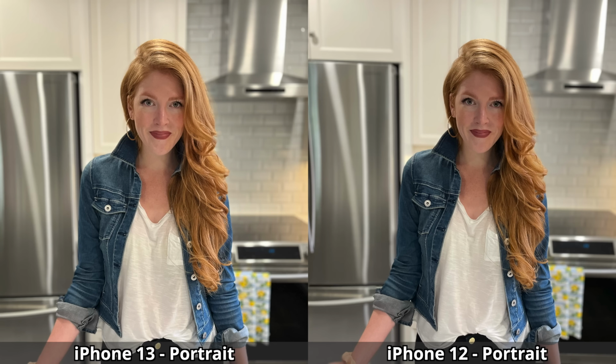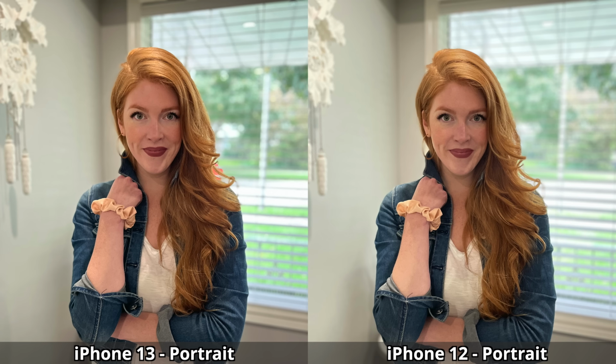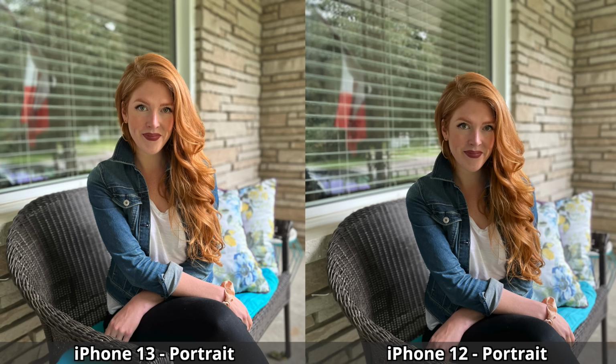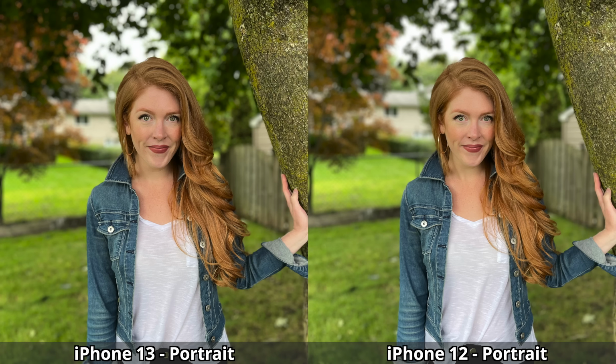Let's begin by checking out some portrait mode pictures. Alright, so looking at the portrait mode pictures that I took, well, not a massive difference, however there is one difference in there. If you look at my face and Laura's face, you're gonna notice that all the pictures taken by the iPhone 13 have our faces a bit brighter. So I feel that the iPhone 13 does better for portrait mode pictures than the iPhone 12. As I said, not a massive difference, but a difference that I've definitely noticed. So for portrait mode pictures, yes, the iPhone 13 does better.